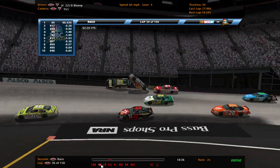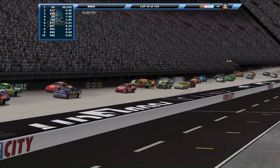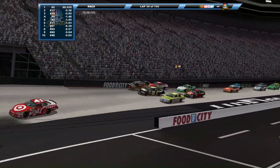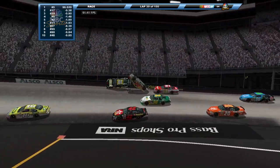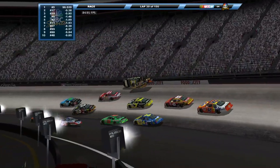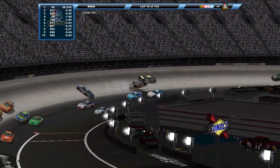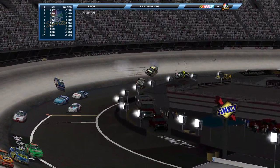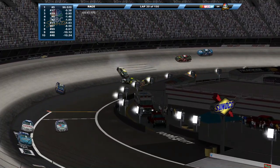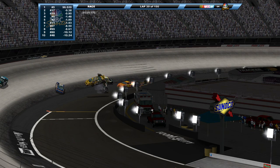Massive wreck for Dave Blaney. And it looks like he gets turned on the backstretch here, right over the nose of the 21 of Ken Schrader. The 01 hits the wall. That's Joe Nemechek. He hits the wall in just the perfect way to ramp up onto the wall, gets onto his side. Michael Waltrip swipes him, just trying to get through. And then right in front of your leaders, bang! Nowhere for Kyle Busch to go. And there goes Matt Kenseth, goes inside of the 5 car. That was a bit of a no-clip moment, a glitch in the matrix, if you will.